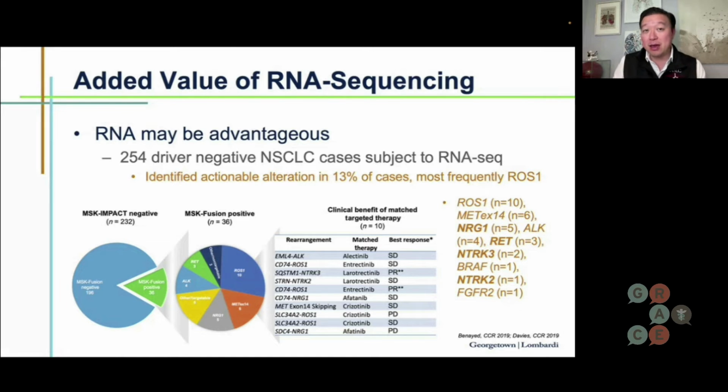13% is not a small number. And what did they find? They found things like ROS1. That was the most common one that they found. ALK, NRG1, NTRK, RET, the things we'll talk about now. If we would have missed these alterations, these patients would have gotten the wrong treatment, because there really is a right and wrong treatment in many of these cases. If we miss those drivers, patients are treated the wrong way. And so the stakes are really high. If we don't find anything by DNA-based NGS, we need to start thinking of RNA sequencing as a way to really properly and thoroughly test for these alterations.